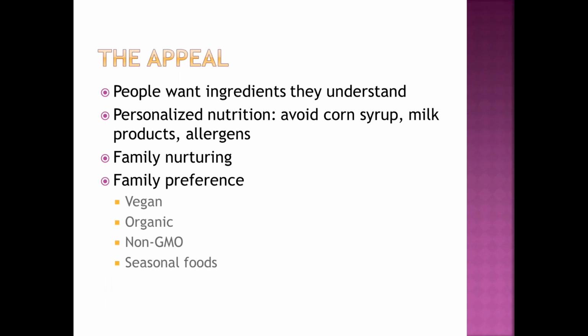I think the general population is really looking at our food supply, and they're wanting to look on labels for ingredients that they can understand and ingredients that they probably have in their own kitchen. They're wanting personalized nutrition, maybe avoiding certain ingredients or allergens, using cooking for their family member as nurturing, or being able to feed their family member the way that the rest of the family eats, whether it be vegan, organic, non-GMO, or tomatoes from the garden in summer. Families are wanting everyone, all of their loved ones, to get that kind of nutrition.